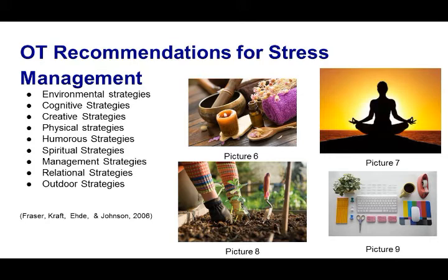Some creative strategies include drawing, poetry, knitting, playing an instrument, gardening, maybe going to a local concert or show. Some physical strategies are dance, maybe yoga or Tai Chi, and humorous strategies, of course, watch a comedy, tell a friend a new joke, maybe watch a funny TV show. Some spiritual strategies could be pray, take some time to participate in religious services, maybe seek to serve others. Sometimes giving in a spiritual way can help you as well.